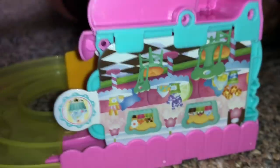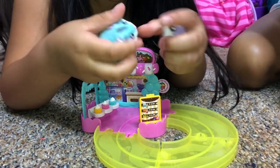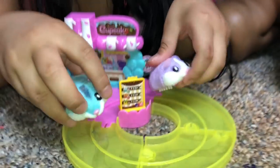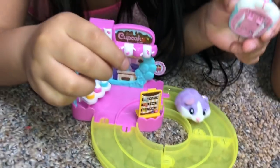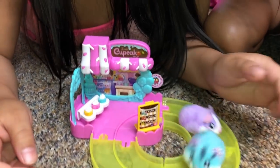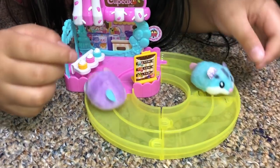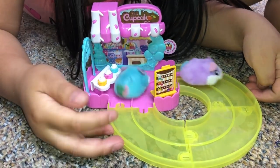I have my little fans here, so let's turn them on. Can I make them roll down there? Oh, they're pushing into each other. Why are you pushing that one? There you go. Oh, that's so cute. Let's let this one go. Oh, we are stuck. Why are you stuck? That's so cute. One is really fast. Purple, you mean? Oh, the purple.